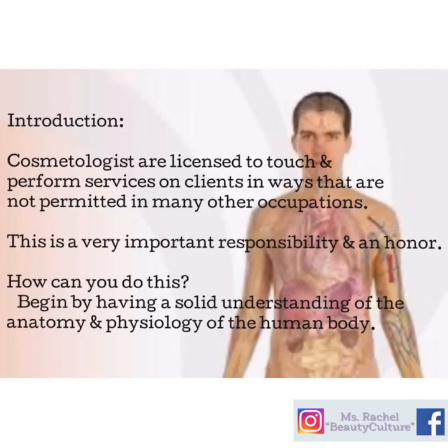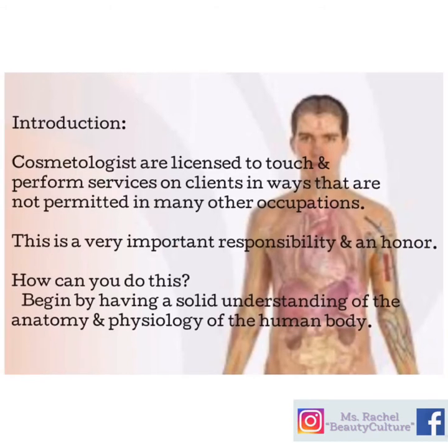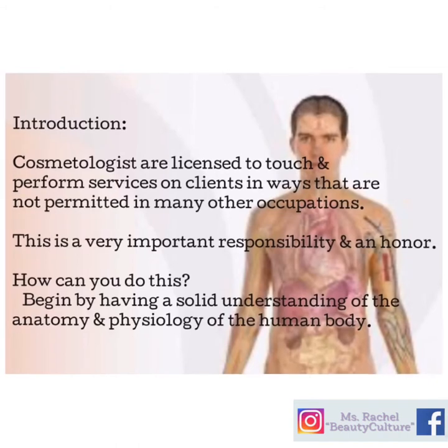Cosmetologists are licensed to touch and perform services on clients in ways that are not permitted in many other occupations. This is a very important responsibility, and as a cosmetologist, you should consider it an honor to be able to aid others in achieving a greater sense of well-being. How can you do this? You can begin by having a solid understanding of the anatomy and physiology of the body.